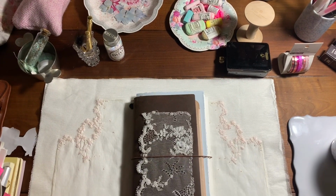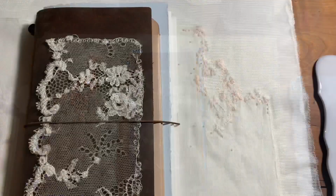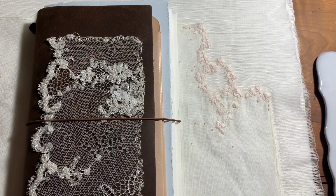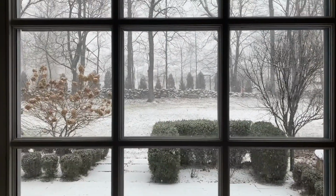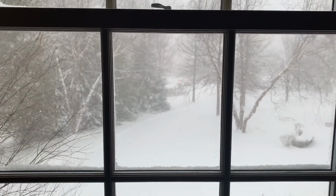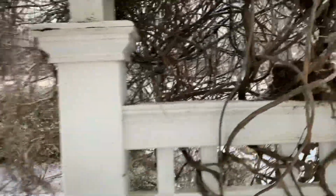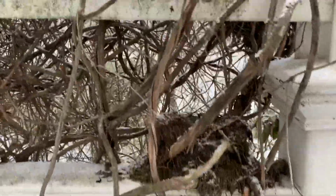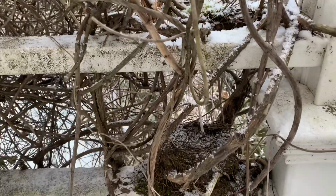So I've modified it a little bit. I'm using this Traveler's Company notebook, standard size, and this is in the chocolate, I believe. You can see this was basically February, so we just had snow until we had probably almost 3 or 4 feet in the backyard, and we still have snow on the lawn, but the grass is starting to peek through. And here's our little empty dove's nest.